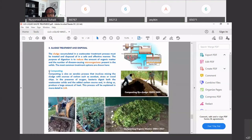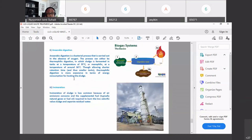So in Malaysia, maybe we adopt composting. I'm not sure whether there are any plants that have digesters, but it is normally available in highly advanced plants because the cost is very expensive and it requires high expertise. It's another equipment, another unit operation, so it needs skills and expertise to run that.